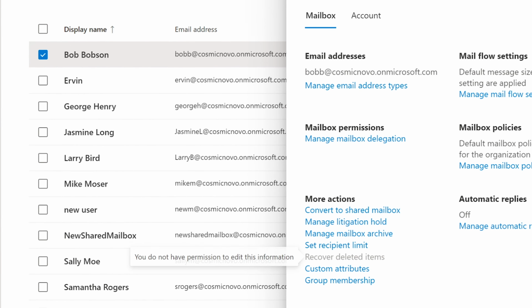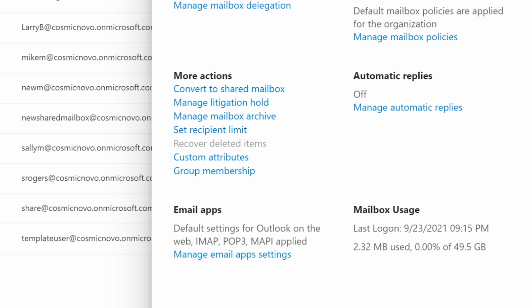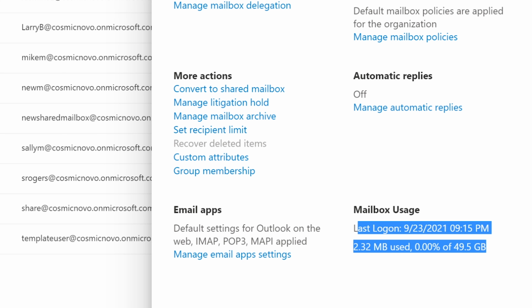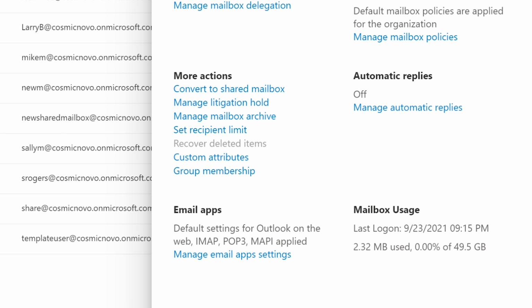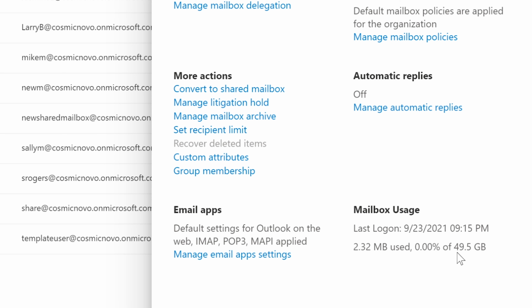If you click them, it's going to expand over here, and on the bottom right, you'll see exactly how much storage they have. Now, this is from whenever I set up Office 365 for educational purposes, when Microsoft gave me a license. So I just set it up to have a maximum of, I don't know, 49.5 gigabytes of space. But you can see how much is used out of 49 gigabytes. And here it's just 2.3 megabytes used out of 49.5 gigabytes.